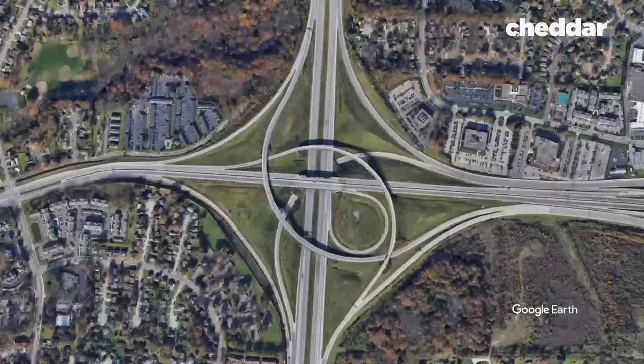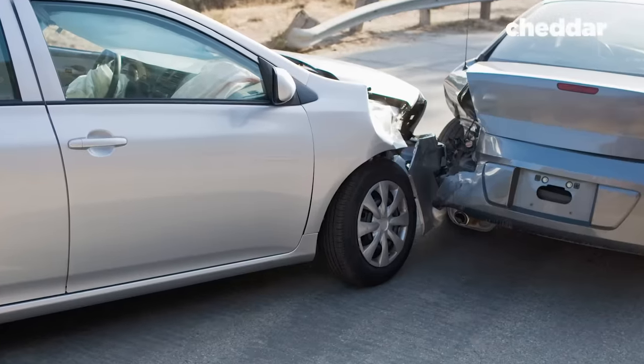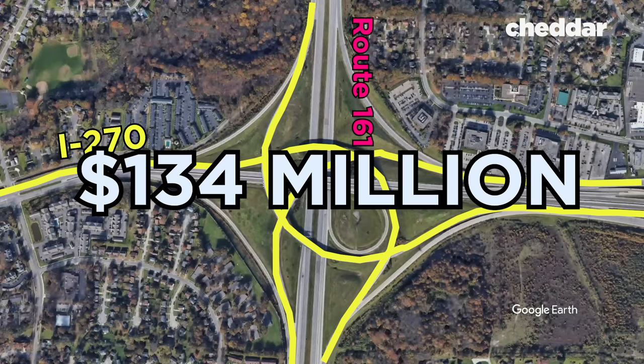Take a look at this reconstruction project in Ohio at the I-270 to Route 161 interchange. The Cloverleaf, built in the 1960s, caused numerous accidents and lots of traffic. To fix this problem, engineers eliminated three of the four ramps by constructing a tunnel from the west to the south and a flyover ramp from the 270 southbound to the eastbound. They constructed another flyover ramp and left the last loop intact. The construction of these two flyover ramps and a tunnel in 2007 cost $134 million.